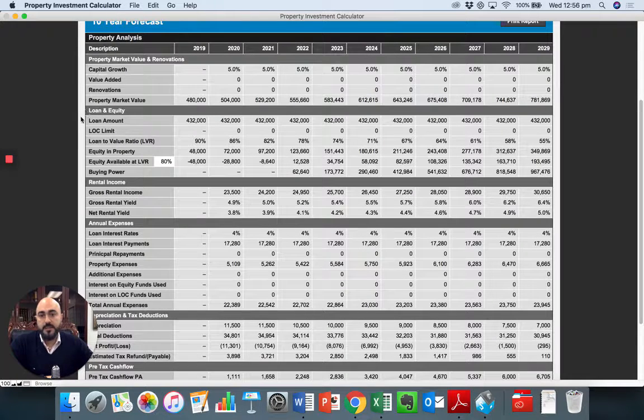The second part down is the loan and equity. So as you can see from this example, the $432,000 loan stays the same all the way through. However, as the value goes up, the LVR starts to reduce, which goes from 90 to 86 to 82 to 78. And what that means is as you get more equity and your debt's still the same, you start freeing up more usable equity.